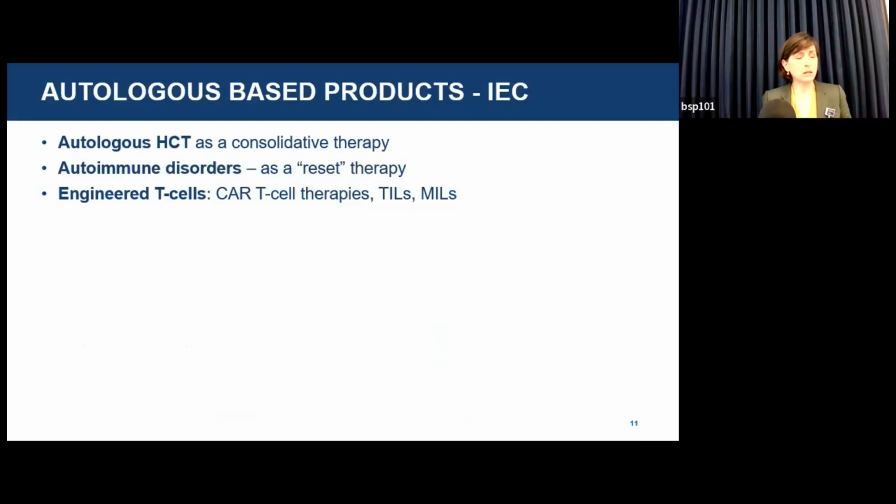We do transplants, but this, as I said, is a consolidative therapy. We also tackle autoimmune disorders, lupus, Crohn's, ulcerative colitis, scleroderma, to try to reset the immune system and make them stop doing what they were doing. And engineering T cells: CAR T therapy, TILs, and so on.